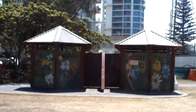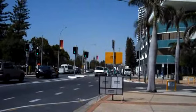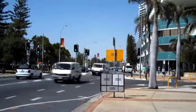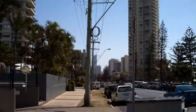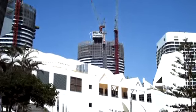We venture out across the street from Hi Ho towards the beach, and this very interesting looking toilet block greets us there. But there's more. That's not all there is at Broadbeach. Let's go for a bit of a wander. And first up, we're going towards the Oasis and the mall, the Broadbeach Mall.